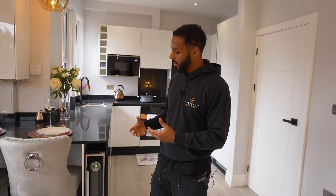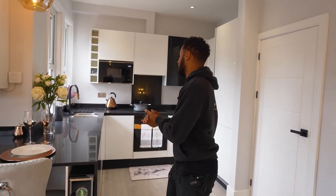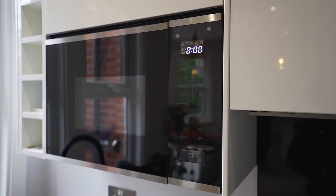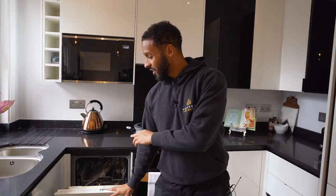In this little breakfast bar, it's great because in the smaller flat, you've still got somewhere to eat and create a functional space. You like wine? We've got you a wine cooler. What else have we got? Pull-out units for storage to maximize storage. All integrated appliances, so an integrated washer-dryer, as well as a dishwasher.